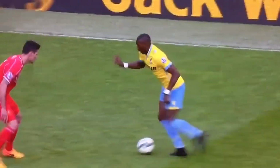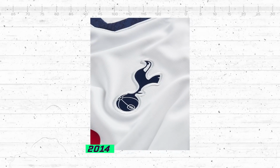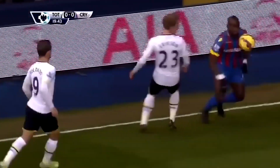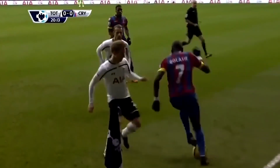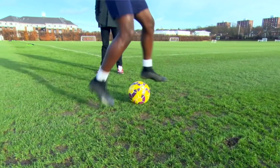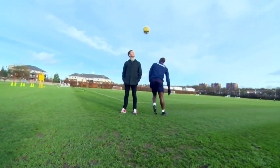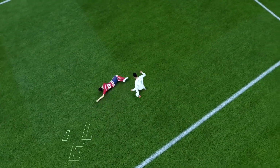Just ask Dejan Lovren. His most jaw-dropping moment came against Spurs in 2014. Penned in on the touchline with nowhere to go, Bolasie rolled his studs over the ball with his right foot, then with his left, before flicking it up with his right again. Christian Eriksen didn't know what had just happened to him. The Bolasie flick soon appeared on FIFA as El Tornado. Bolasie wasn't happy. He thought it should be named after its inventor.